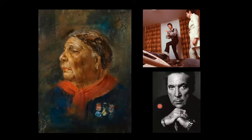And another nice point about both these pieces is that both of the pieces were donated to the National Portrait Gallery by the photographers themselves. So one good way to make sure that you get objects into a museum collection is to donate your own work.